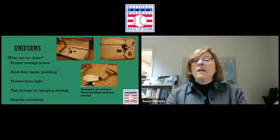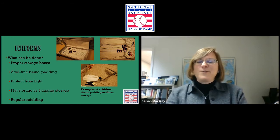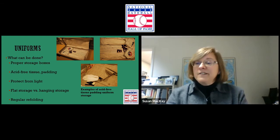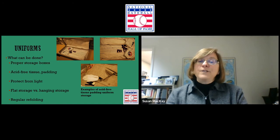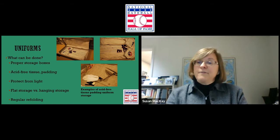And that's important. Going back to the first thing we discussed, taking those photographs, because you can then look over time. You think you're going to remember, but you won't. So that's why the photos are so important, to see if there's any fading of these patches, of the logos on the front, of the numbers, of the names on the back. Certainly if you're keeping it in an acid-free box, there shouldn't be a problem with light. And that's another reason why we put these items in the boxes, to keep the dust off them and to keep the light off them.